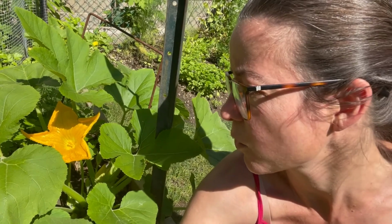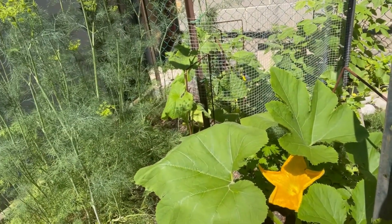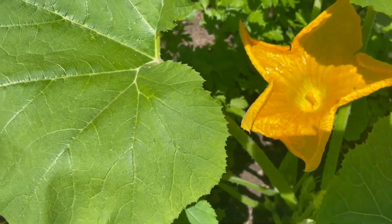Okay, let's start over here today. Look at that, beautiful. These are supposed to be cucumbers, but that very much looks like a squash flower and it looks like a squash plant. So perhaps I got confused when I was planting my seeds. I'm not sure. But there are other cucumbers in this bed. So let me flip you around and I'll show you. Okay, so maybe a squash, we're not sure.